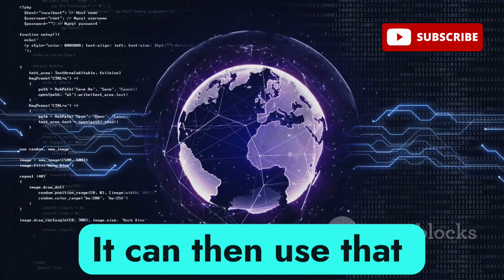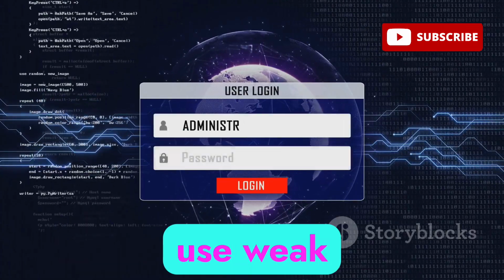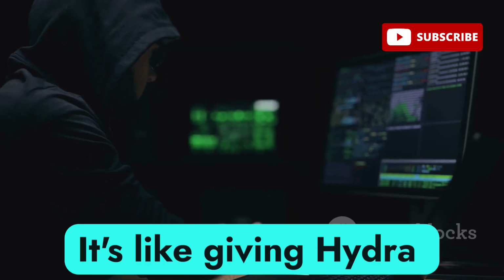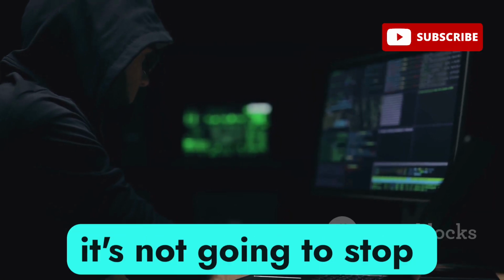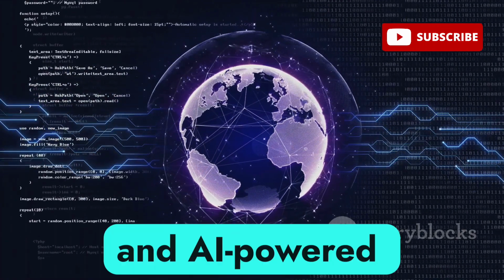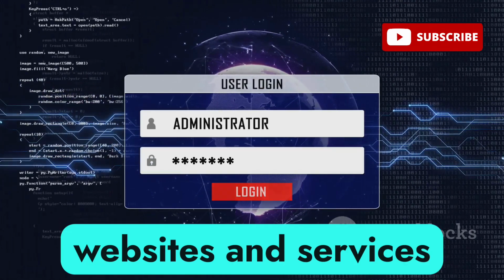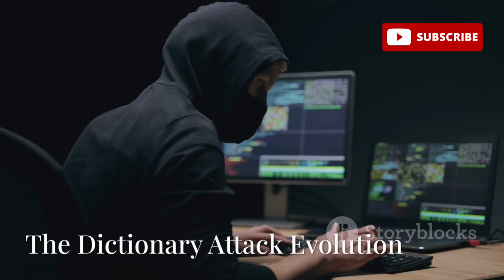It can then use that information to prioritize its attacks, targeting accounts that are more likely to use weak or compromised passwords. It's like giving Hydra a hit list, and trust me, it's not going to stop until it gets in. This combination of brute force and AI-powered targeting makes Hydra incredibly dangerous, especially for websites and services with weak login security.